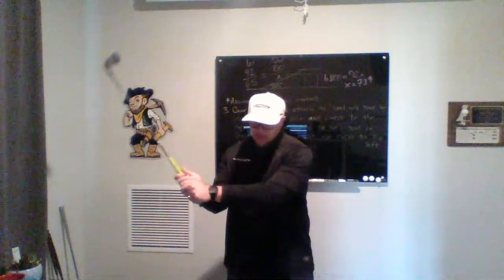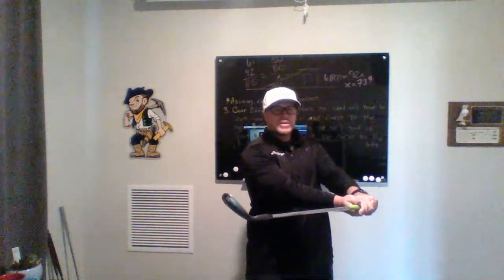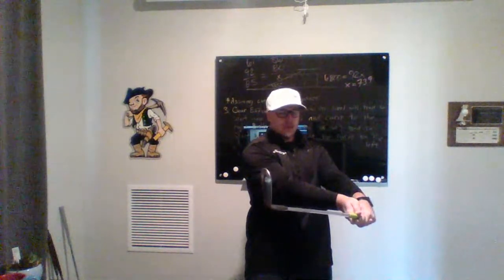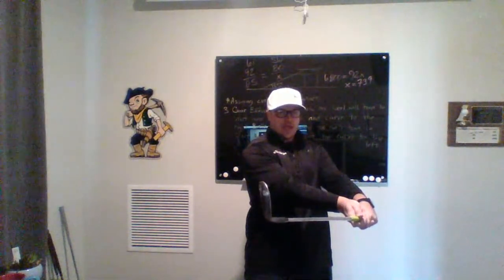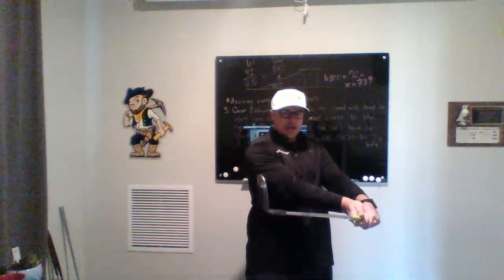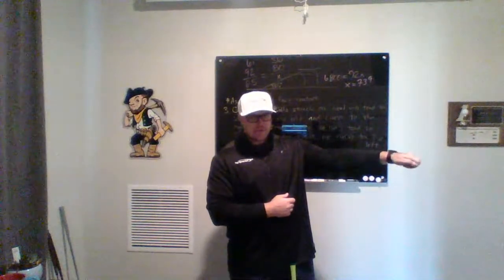So if I go back to that same position when I'm coming into contact, forward shaft lean, but open club face, look at what I have to do with my wrist to square that face. So now what I've done is what we call turning the handle. That's that squaring of the face there. So what I've done with my wrist, my lead wrist, I've done this.